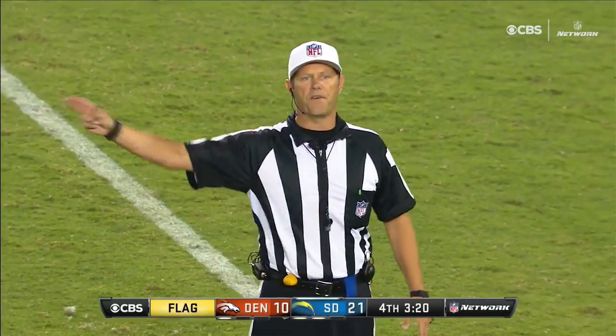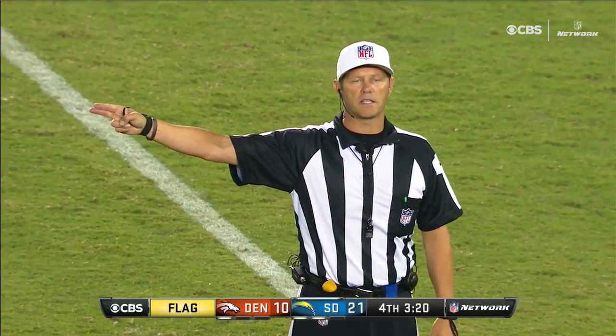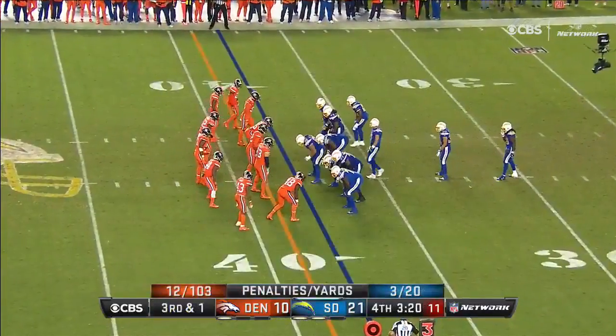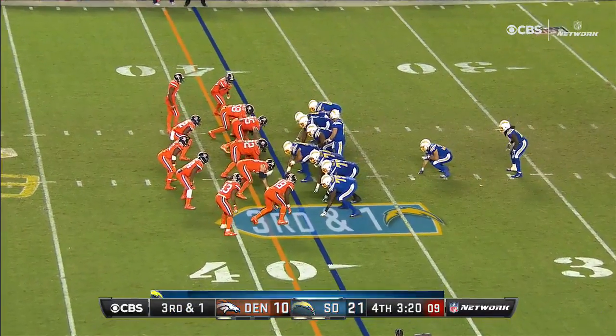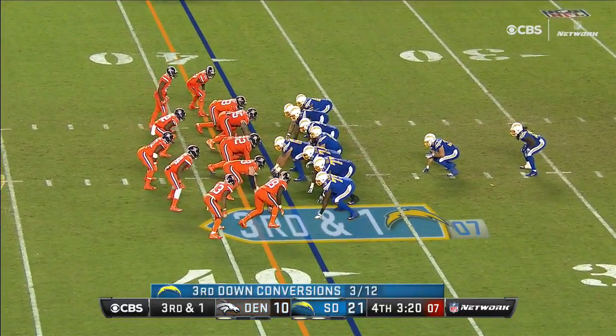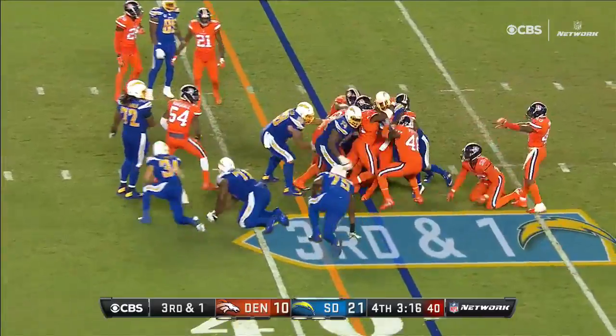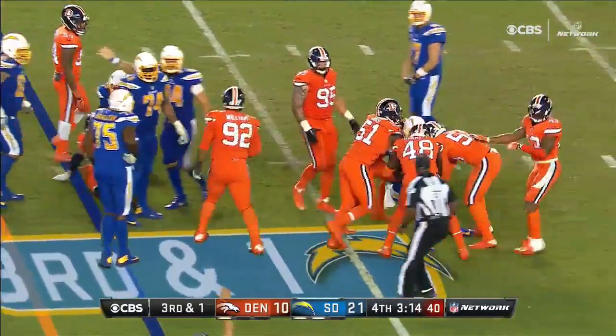Offside. Defense. The nose tackle. It's a 5-yard penalty. Replay. 3rd down. And that'll be 3rd and 1. Figure out a new game plan or whatever. But 3rd and 1. Gordon. Broncos are there to stuff it.